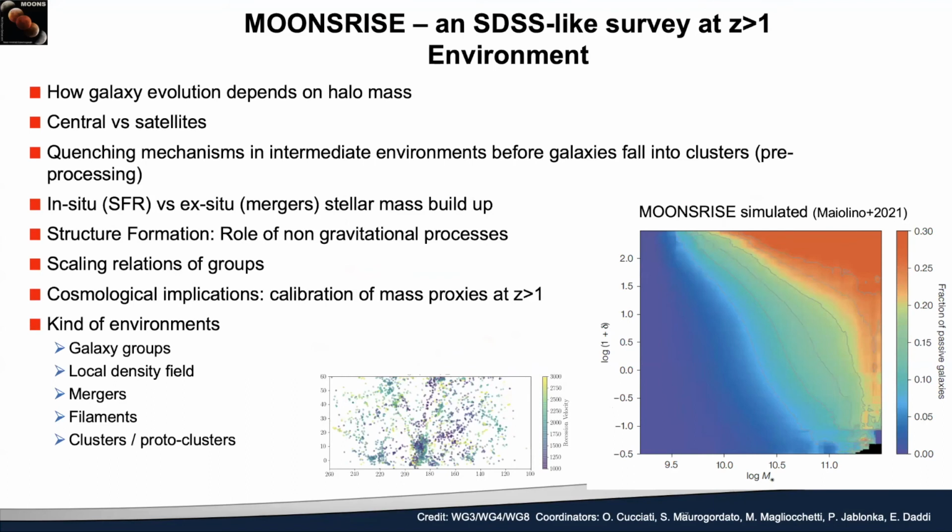And all this has to be really constrained and combined with the environmental measurements. So all the physical content will go together in the surveys with measurements of the environment, which run from really understanding how galaxy evolution depends on the halo mass, the fraction of central versus satellites, the quenching mechanisms, and all looking at galaxy groups, pairs, local density fields, mergers, filaments, clusters, and protoclusters.